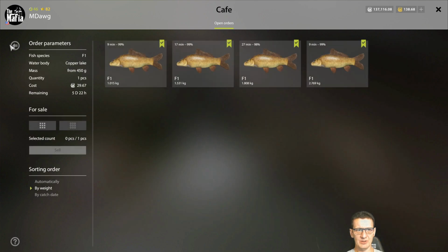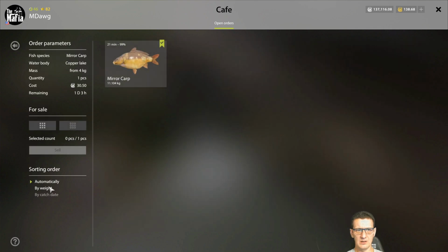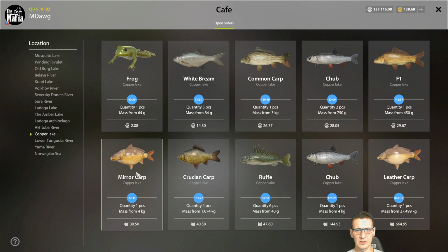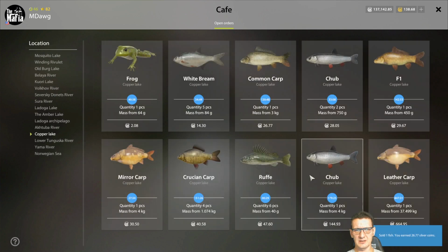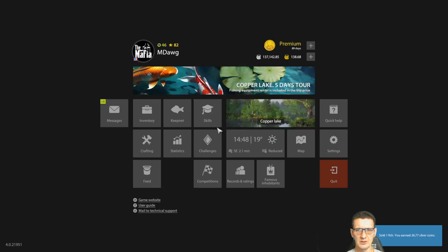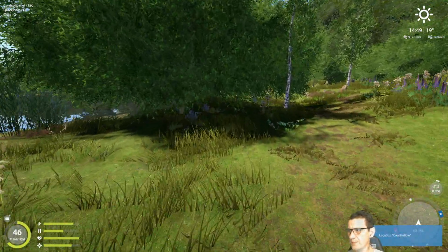How much time do we have on this? Oh, so much time. We could get this one. Ooh, that's nice. 26 for one little common.